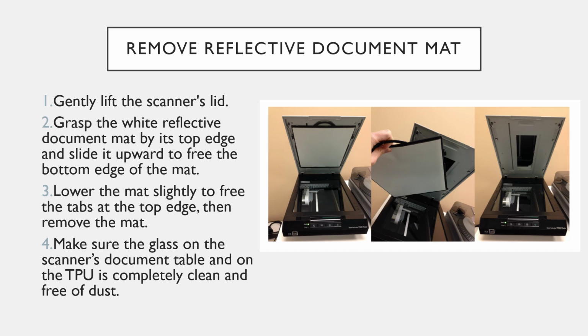Remove the document mat. Before using the transparency unit, or TPU, you need to remove the reflective document mat and make sure the glass on the document table is clean. First, gently lift the scanner's lid. Then grasp the white reflective document mat by its top edge or a black handle and slide upward to free the bottom edge of the mat. Lower the mat slightly to free it from the tabs along the top edge and remove the mat. Make sure the glass on the scanner's document table and on the TPU is completely clean of dust.